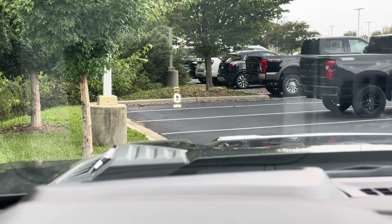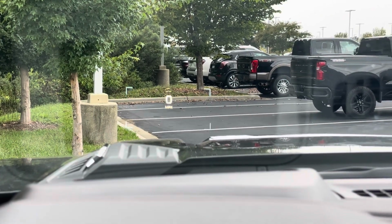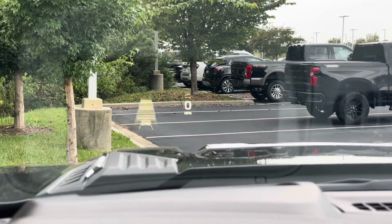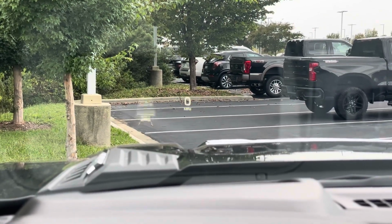So as you can see, I have it right here in the windshield. We can move it down or up, change our information. And if you don't like that heads-up display, you can turn the brightness all the way down and it will disappear.